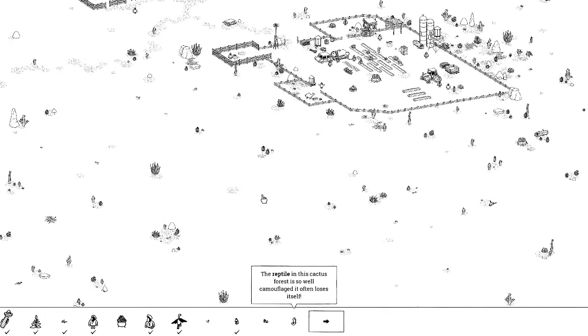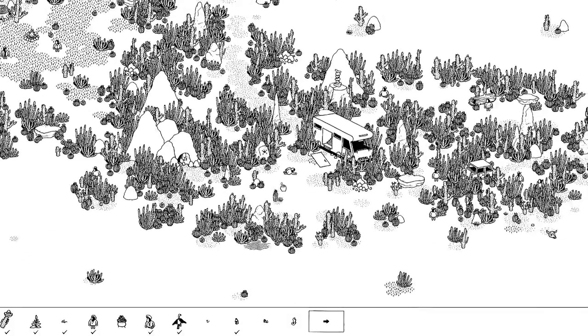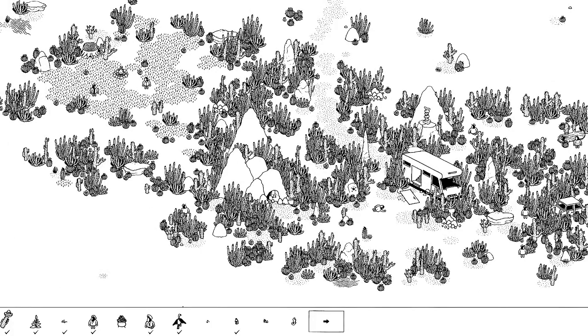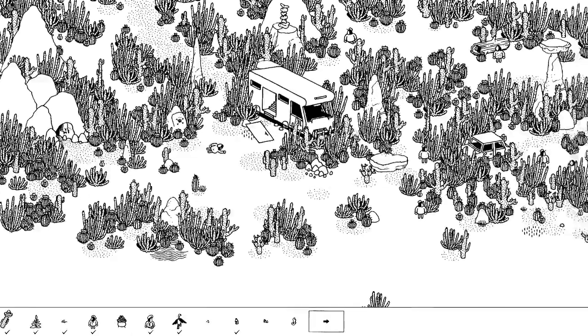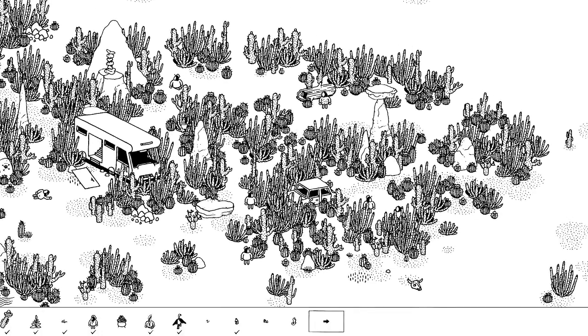Go on to the last one. The reptile in this cactus forest is so well camouflaged it often loses itself. A cactus forest. Oh my god. It's gonna be in here somewhere. Where the hell is it gonna be in here? You having a laugh? Where is it? How small it is, and it's just like, where the hell is it?